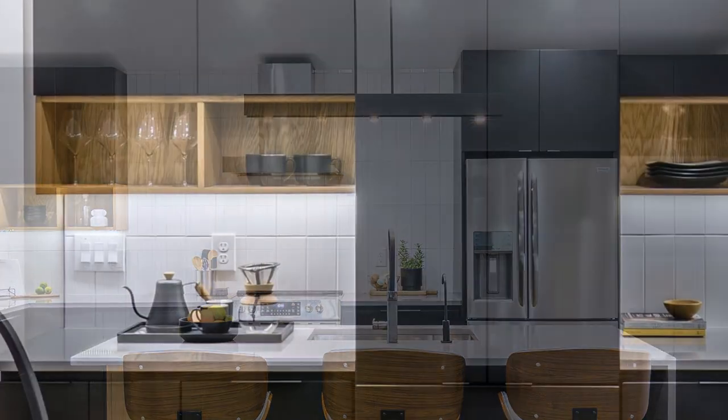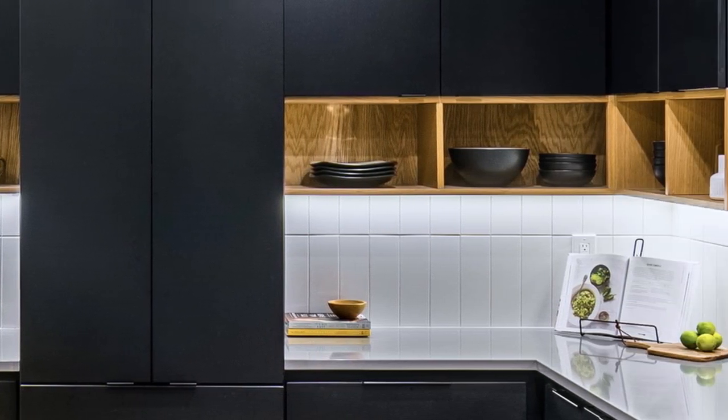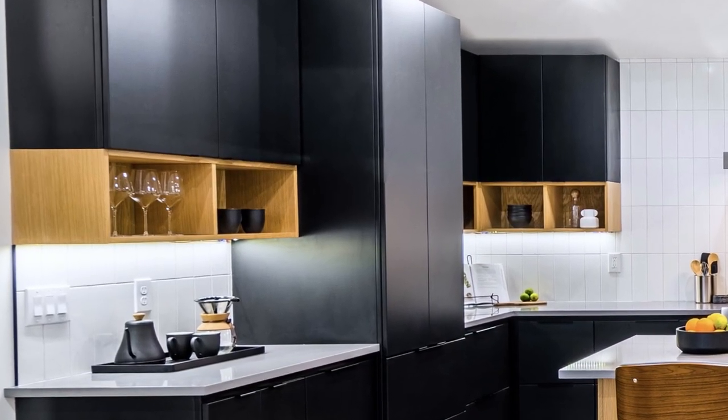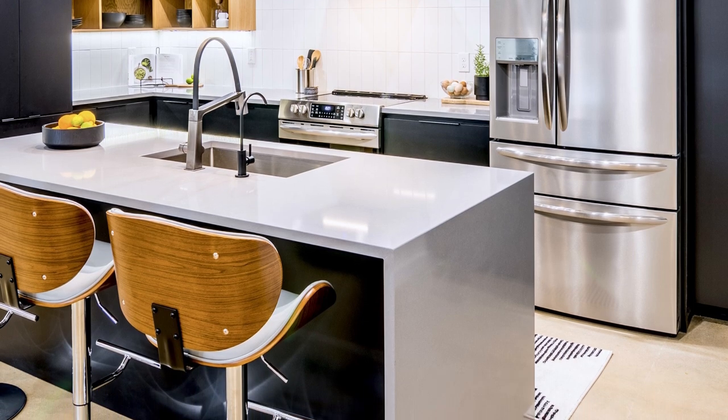To maximize storage, the cabinets were outfitted with a tower pantry, appliance garage, paper towel holder, garbage pull-out drawer, and baking sheet storage. Open shelving in a wood tone was crafted under the upper cabinets to add contrast. Solid quartz countertops were installed, and a waterfall edge added to the island.